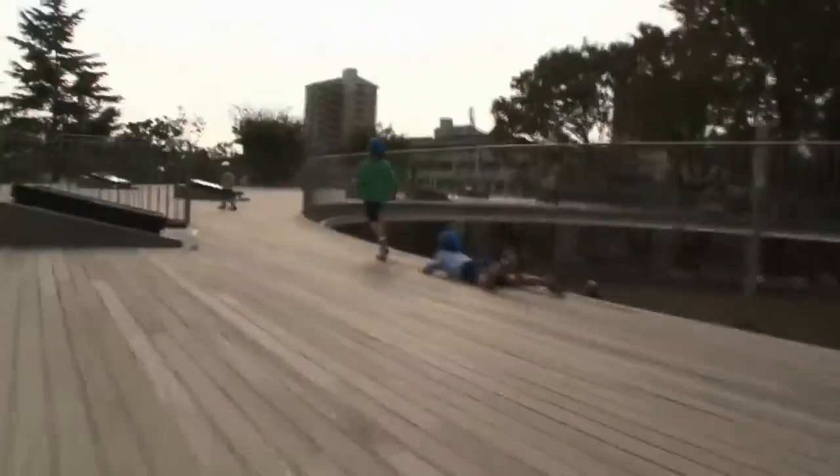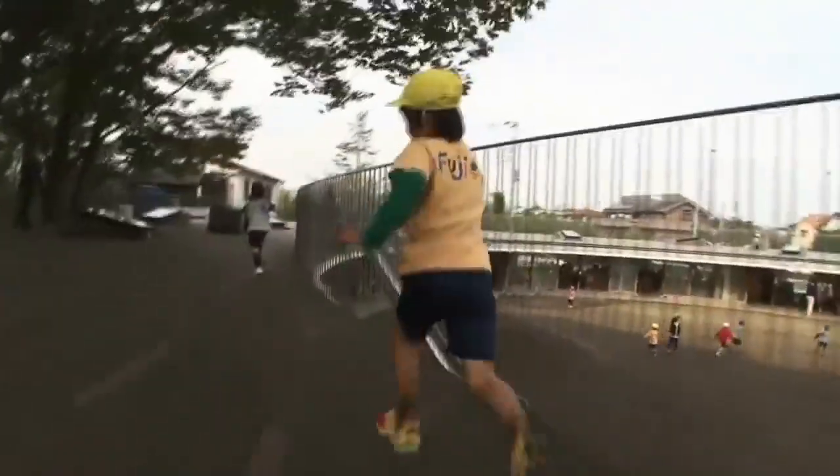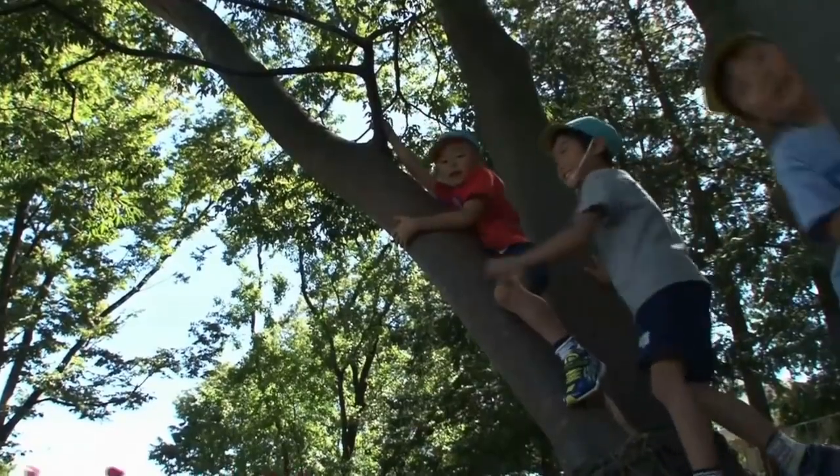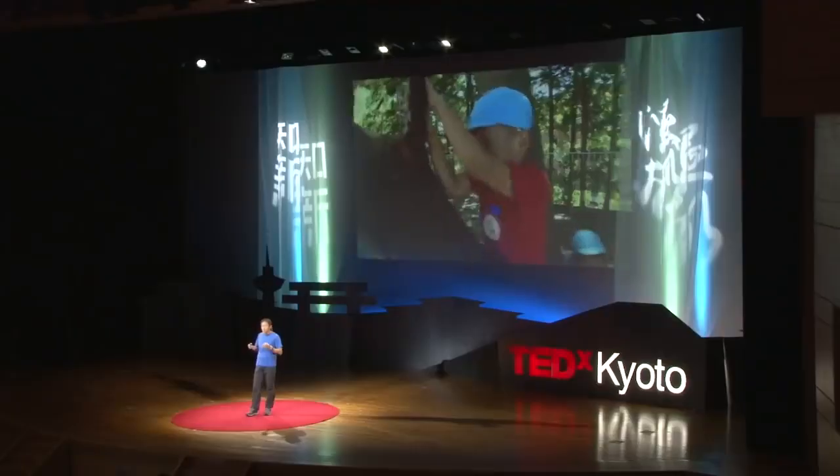I think architecture is capable of changing this world, the lives of people. And this is one of the attempts to change the life of children.